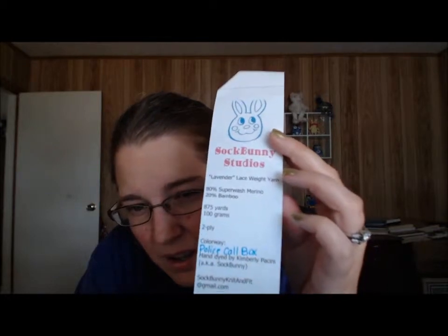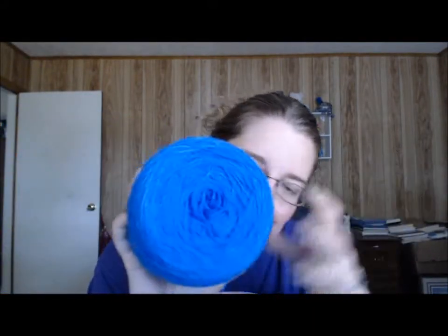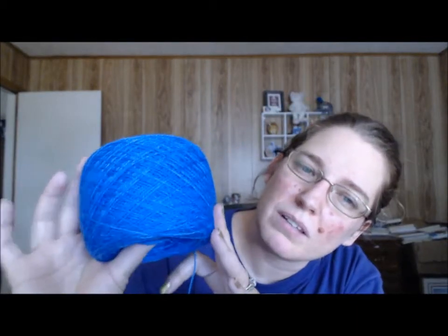And I am doing it on her Sock Bunny Studios Lavender Lace Weight. It's 80% superwash merino and 20% bamboo. And the colorway is Police Claw Box. I know she's got new tags now. So, this is it. It's pretty accurate. Maybe it's more of a royal blue. It's a little washed out, but it's close.